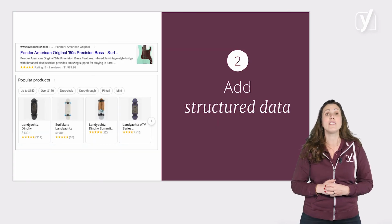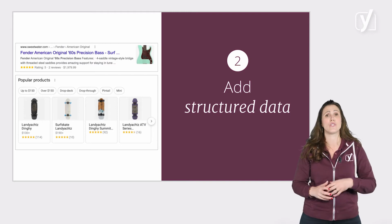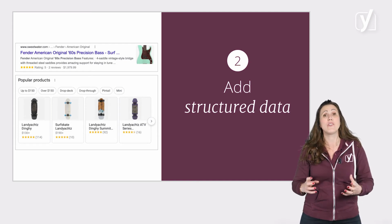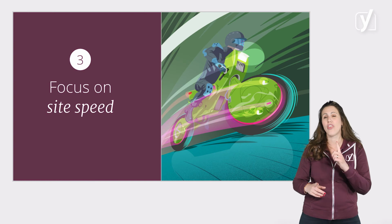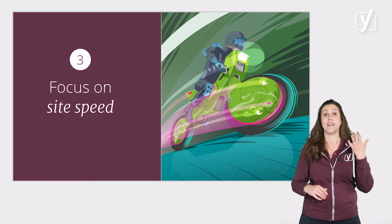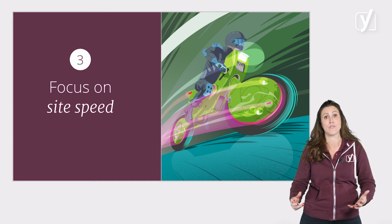And second, if you want to compete in a search result nowadays, you'll need to add structured data to your site. Adding structured data will increase your chances of getting rich results, which are more enticing because they can contain images and product information, for example. And that increases the chances of people clicking on your site in the search results. Third, focus on site speed. Site speed influences SEO in many ways. For example, fast sites are easier to crawl for search engines. They have higher conversion rates, and having a fast website improves your site's user experience.